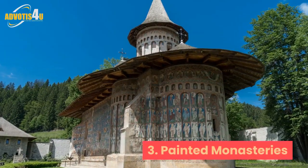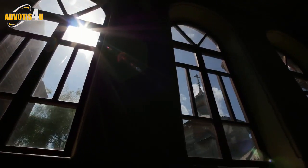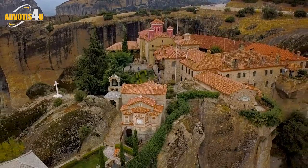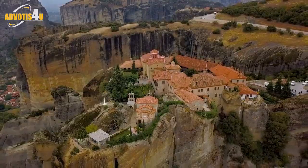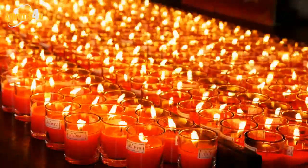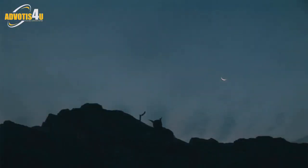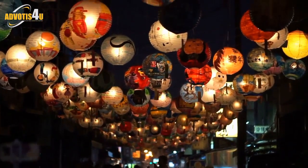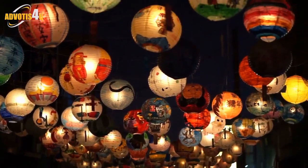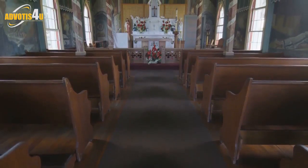3. Painted Monasteries. Located in the northeast area of Romania, Bukovina's painted monasteries are truly one-of-a-kind sites. The exterior walls of a handful of monasteries were painted in colorful frescoes in the 15th and 16th centuries. The scenes feature masterpieces of saints, prophets, Jesus, angels, demons, heaven, hell, and more. Originally, they were painted to make the stories of the Bible available to all of the surrounding villages. The churches are now listed as UNESCO World Heritage Sites.